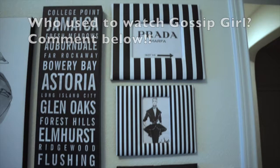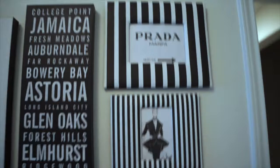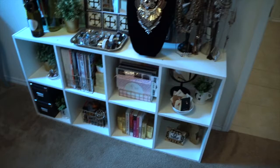If you've been looking at people's house tours, you've definitely seen something like this. So I Googled it and I just printed it out and put it into this frame. So really easy DIY. Going on top of this bookshelf, this is also one of the IKEA cubby bookshelves.